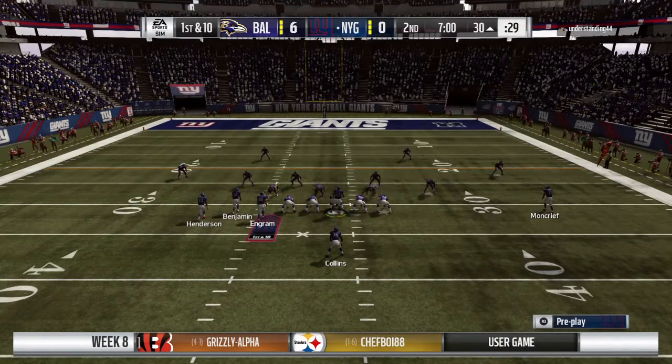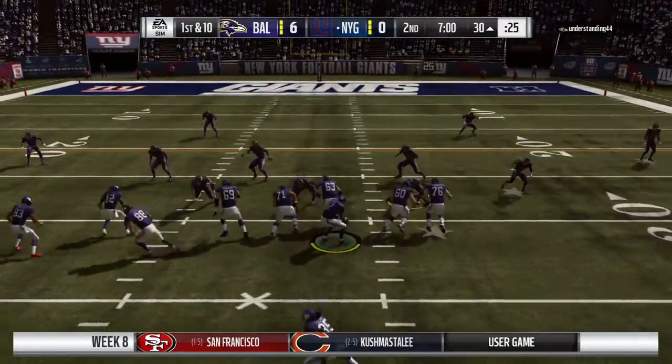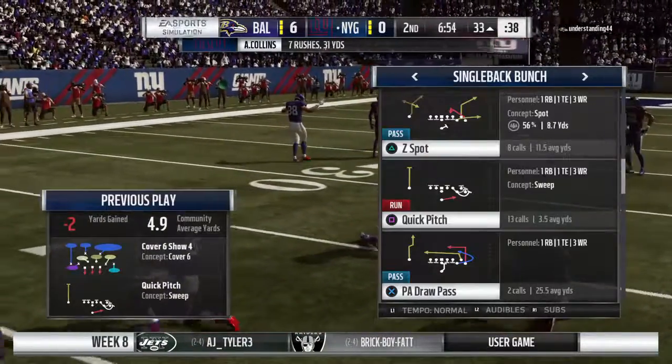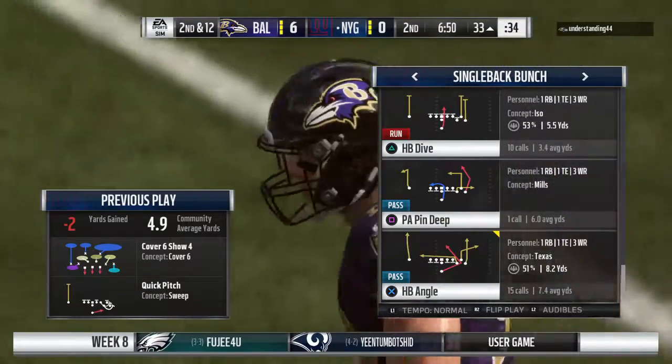Flex round. They pitch it out to Collins. And he went nowhere. Well, he went backwards, back to the 33. That's going to go as a loss of 2, and it'll be second down.